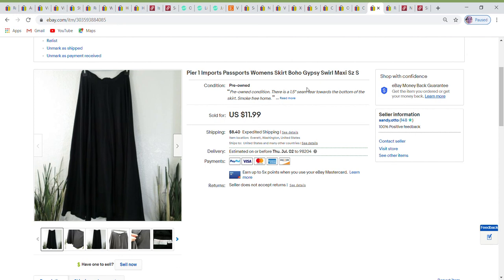But it did have in one of the seams, it did have a 1.5 inch tear in it. So I did make a note of that. Although I don't think I even noticed it when I was prepping it and getting it ready for pictures. I think it was after I had taken the pictures that I noticed it. And so that's when I made sure I put the mention in there. This one did sell while it was on sale for $10.79.